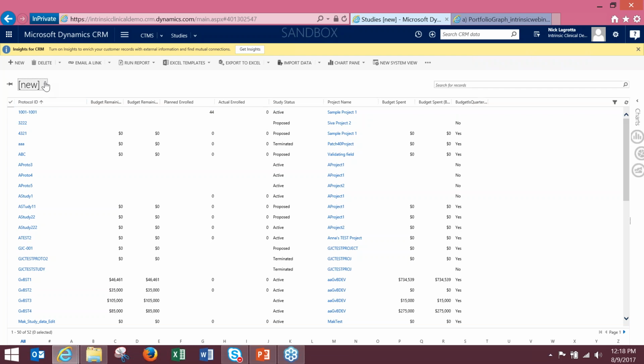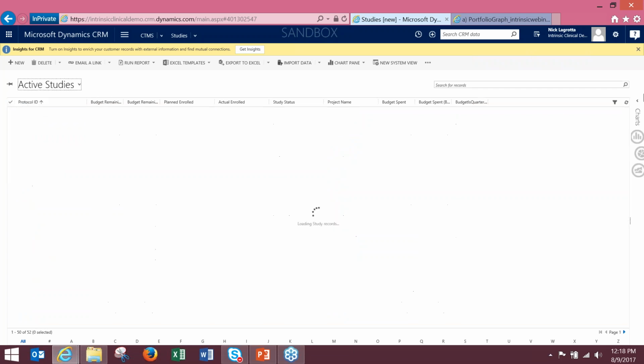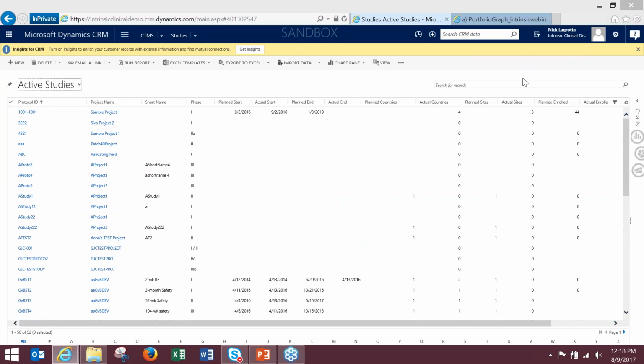I think that was everything I wanted to cover with general entities. Do you guys have any questions before I move on to specific entities?